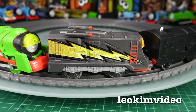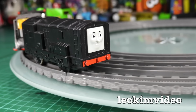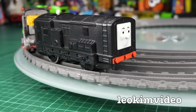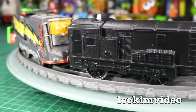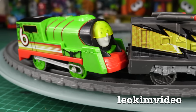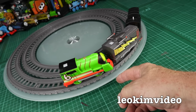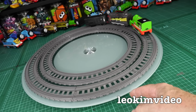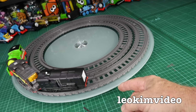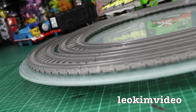Now Percy's really doing a big job here. He's pushing two Diesels along the tracks. I absolutely guarantee you will not see this on YouTube every day. Look at that there. Absolutely stunning, isn't it? And going high, high speed. And if I take the speed out of the turntable, you'll start to see the natural speed. Okay, turntable's nearly stopped. There they go. It looks good, doesn't it? Looks really cool.